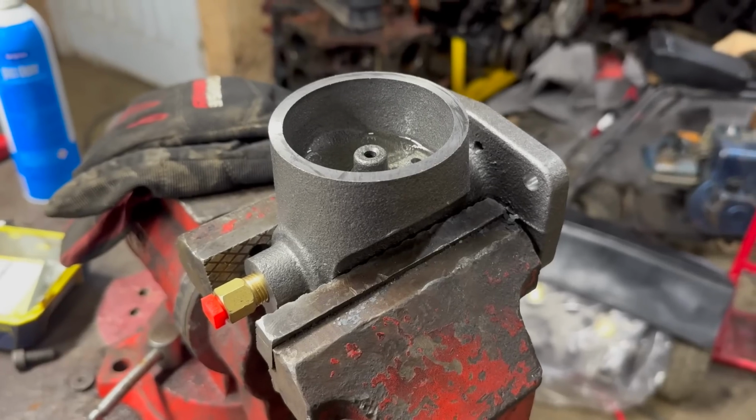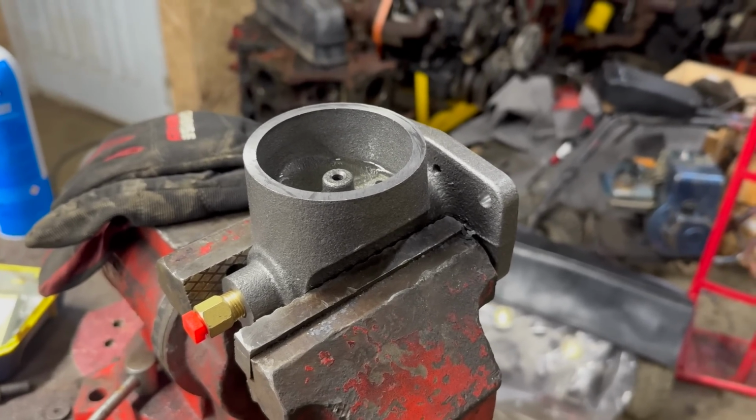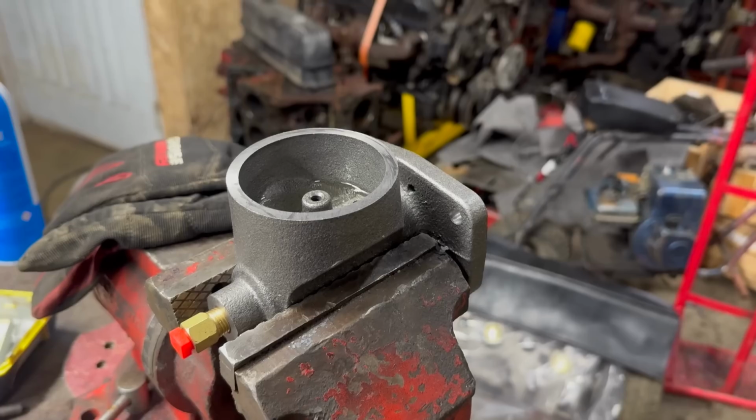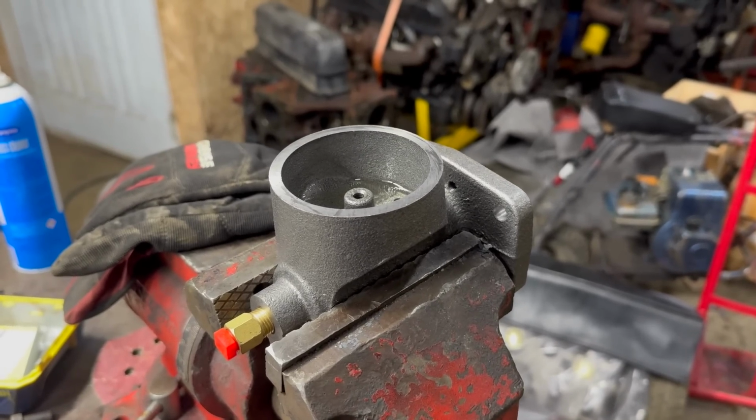I generally don't paint master cylinders. I prefer to let them just rust naturally. But if you're going to do that, I would wait until you're done bench bleeding it. If you paint it first and then get brake fluid on that, well, it's not going to be painted for very long.